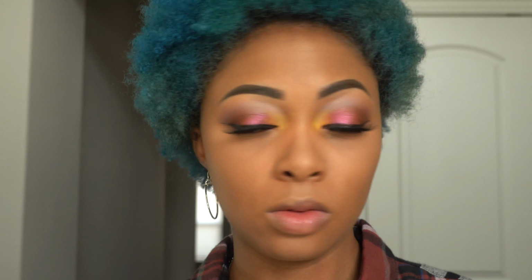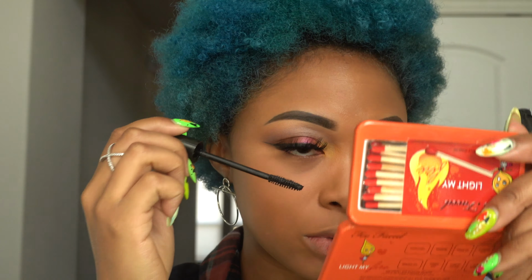I'm gonna go ahead and do mascara on the bottom. I already put it up by accident. Don't know why I did that. The same Fenty Beauty mascara.